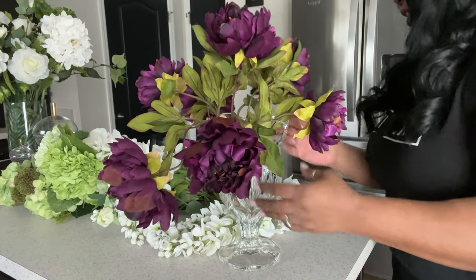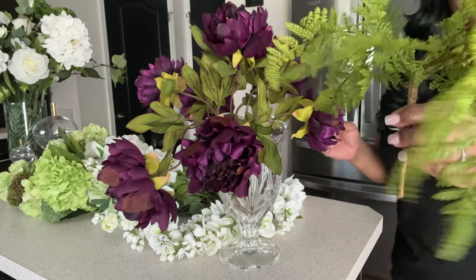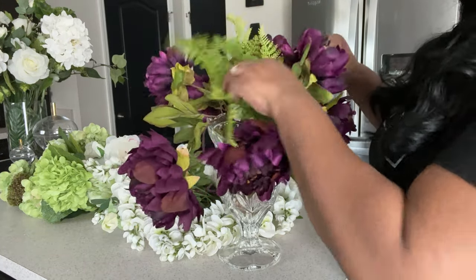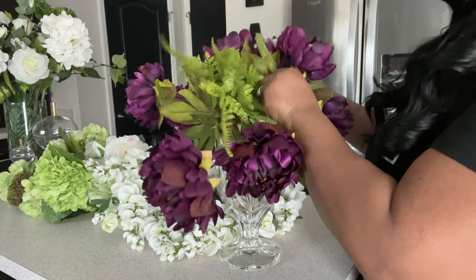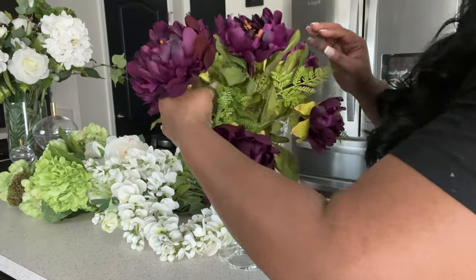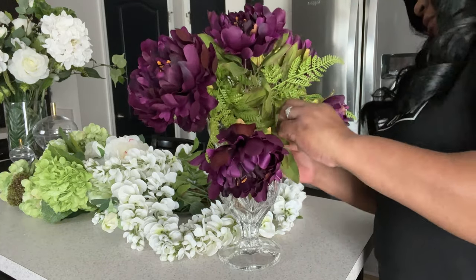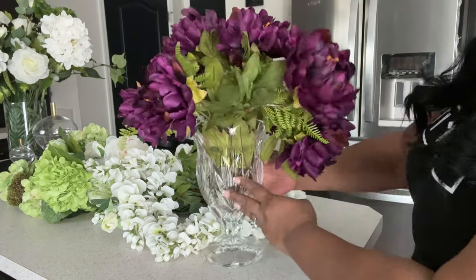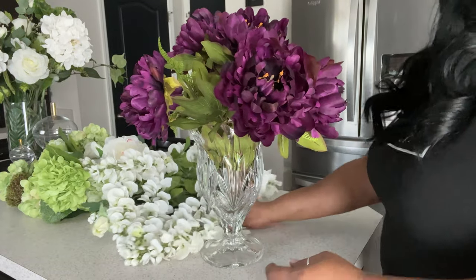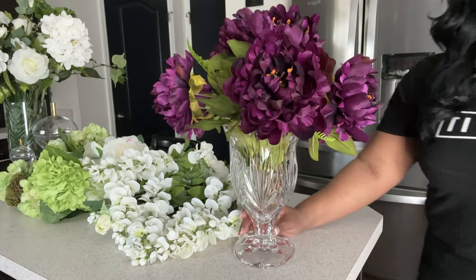And then I think we need to add in a little bit of greenery. So I have this stem. So let's go ahead and just stick that in. And just manipulate the florals around a bit until you get them the way you like them. And this is how they look. Again, a very nice pop of color. So let's see how it looks in my entryway.